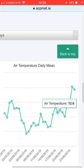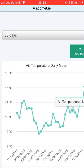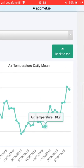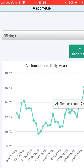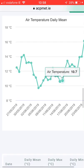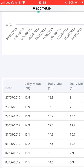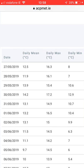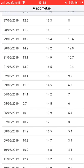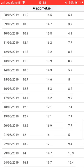So the 30 days air temperature is given here. Going back, and you can see last day or two it's been getting a little bit warmer. It's up to 16 degrees, and the lowest average air temperature was down to just below 10 degrees on the 5th of June. And the table for air temperature gives the daily mean, daily maximum and daily minimum temperature. So see here on the 7th of June it was as cold as 3 degrees at night time. A couple of cold nights there.